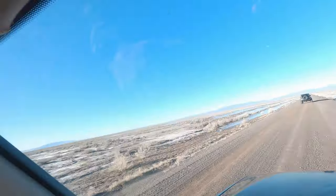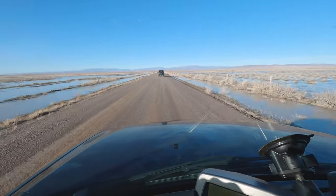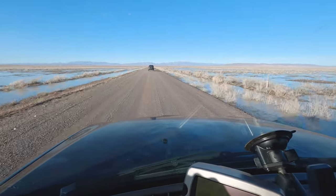And so this is something we need to be aware of. We're on the county road right now, which is built up, but if we get on any of the two-track side routes, this is something to be aware of. The mud can sneak up on you really quick.